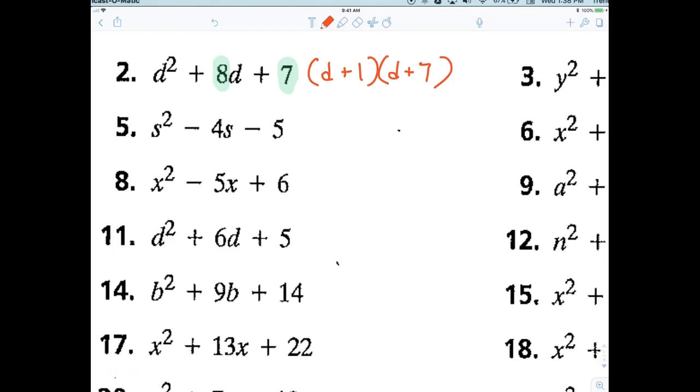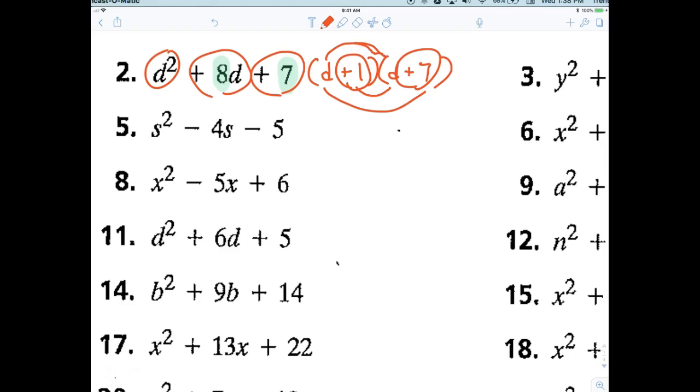Because by our smiley face, what's that? 1D and 7D makes the 8D. Now, just to double check our answers, D times D is D squared, and positive 1 times positive 7 is positive 7. That's how I know that.